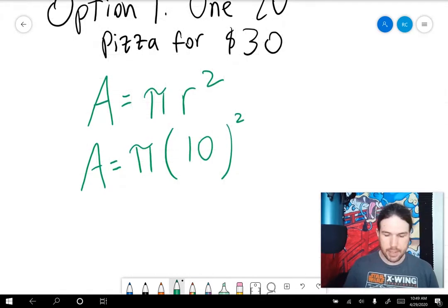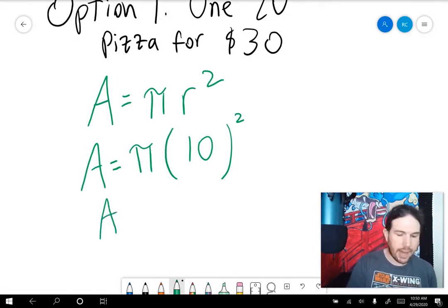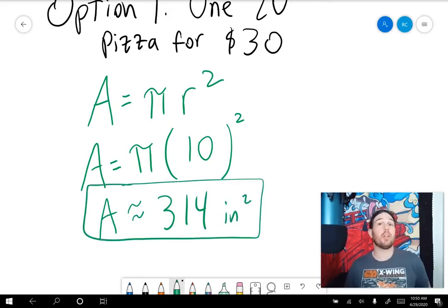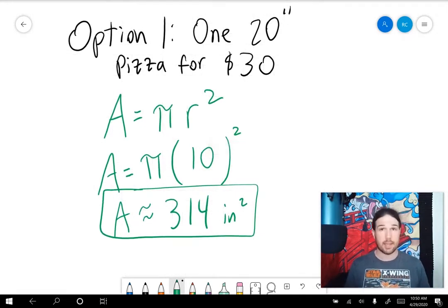So let's see. 10 squared is 100. 100 times pi. We're going to say the area is about 100 times 3.14, so we'll say about 314 square inches. Since this is a real-world problem and we are trying to apply real-world logic to it, it's good to get an estimate. You don't need to be perfectly exact. So we've got about 314 square inches worth of pizza for option 1. And we'll talk about price in a second.